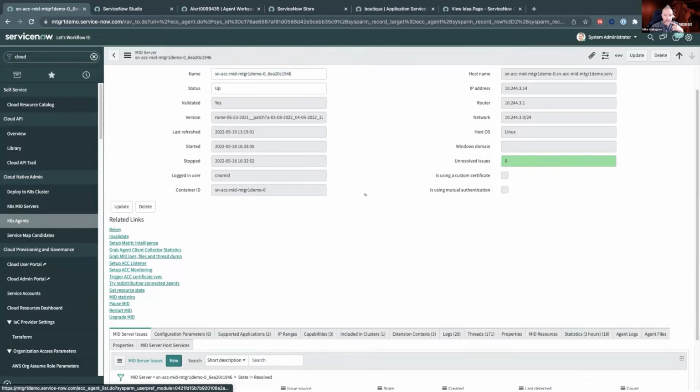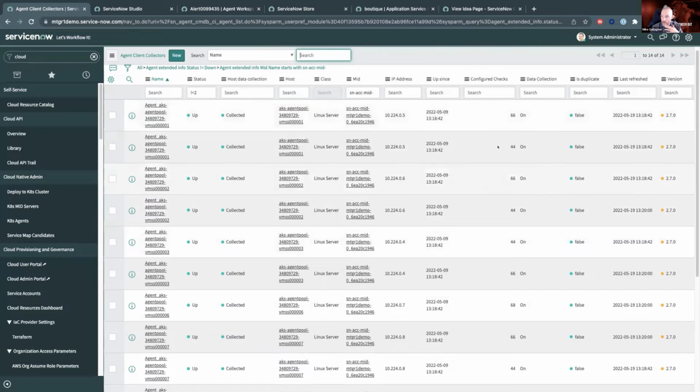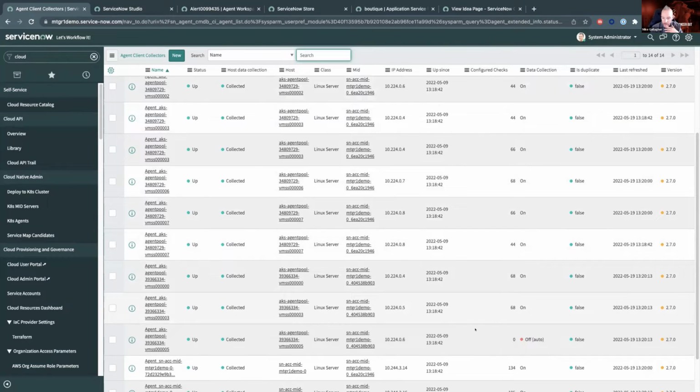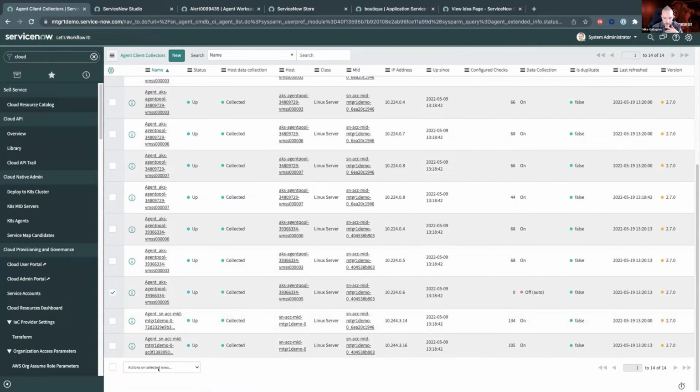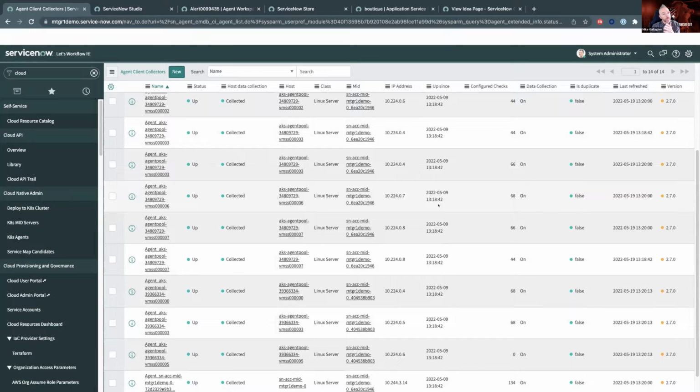And so at the same time, it also deploys agent client collector agents as a daemon set across each of the nodes in your cluster. And so these are those K8s agents that are deployed, and you can see here's where it's collecting data. It looks like this is the one that was having issues, so we'll go ahead and see if we can get that to restart. Just quickly resume data collection. And then as those are up and running now, they'll start ingesting metrics and traffic from that cluster.